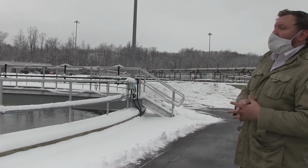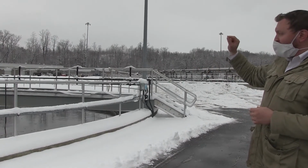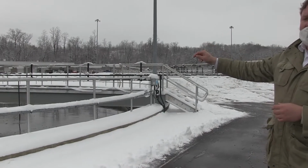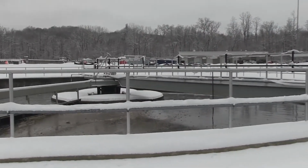The other aspect of these secondary clarifiers is, as you can see, the top of it has some scum on it for some process changes that we're going through, seasonal changes, water temperature changes.